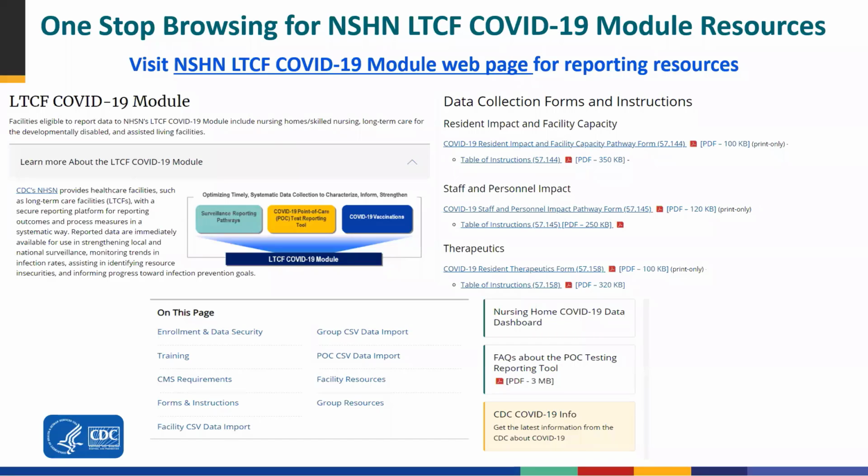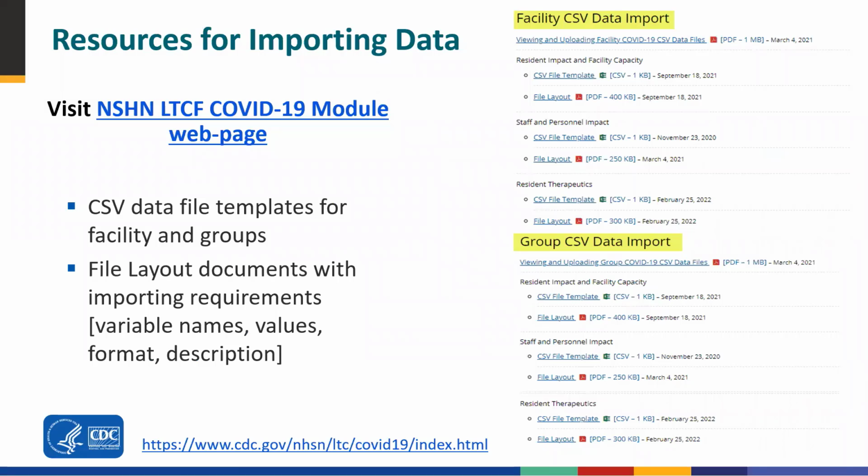I highly recommend reviewing the table of instructions for each pathway and using that document as you are reporting. This will help guide you with the reporting process and help you to understand how to report in each pathway. Users interested in learning more information about CSV file templates and upload are encouraged to visit the resource section of the NHSN LTCF COVID-19 module webpage.